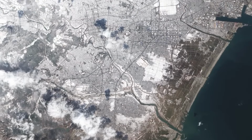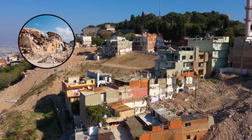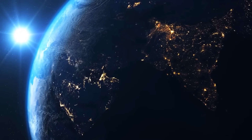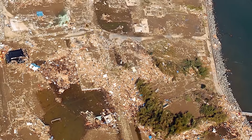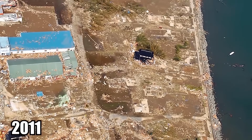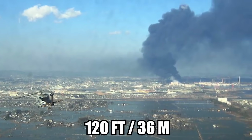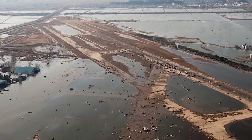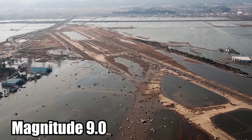Changing the Earth's rotation. Earthquakes don't just damage things superficially. They don't only flatten cities, cause towering tsunamis, or break mountains apart. A big enough earthquake can have an effect across the entire planet. For example, like I mentioned, the 2011 Tohoku earthquake that ravaged Japan unleashed a 120-foot tsunami that killed thousands and caused a meltdown at the Fukushima Daiichi nuclear power plant. It was rated a 9.0 and was the largest recorded earthquake that ever hit Japan.